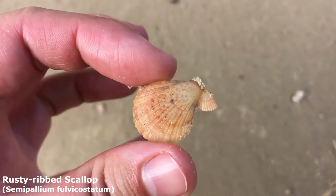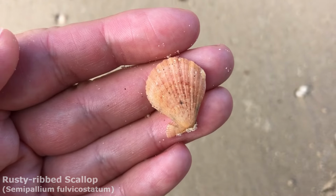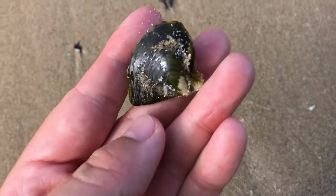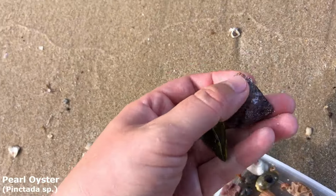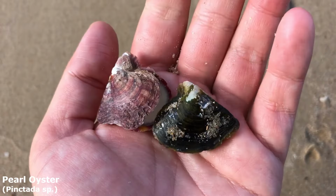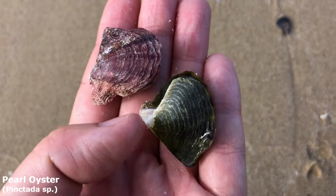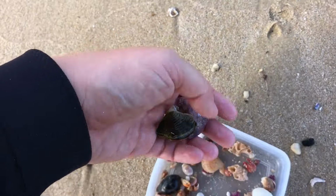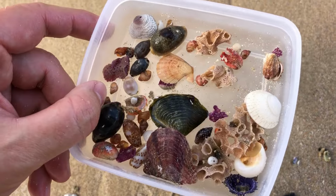It is a scallop. It could be a scaly scallop or it could be one of those rusty ribbed scallops. Goodness, another interesting pearl oyster. This one is a very, very deep emerald color. Just a bit different than the very, very maroon one from earlier. I don't know which kind of species these are. If I'm just being honest, I'm just guessing that they're blotched pearl oysters. They're probably not. That one looks significantly different than the red one. You know what? I don't know. I'm not too fussed on knowing the names of the pearl oysters, if I'm being totally honest.